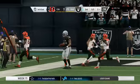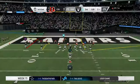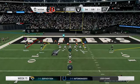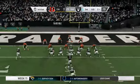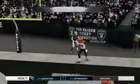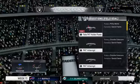Plays like that, why he's number 4 in the league in terms of receiving yardage. Able to make adjustments all along the way. Doesn't matter where he lines up, where he releases from. Working his way into the secondary. Figures out defense. And that's going to be caught for a Raider touchdown.